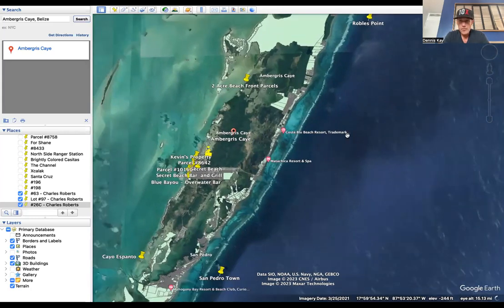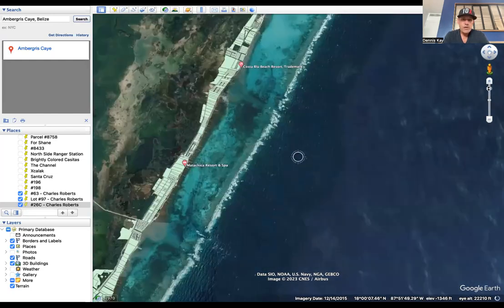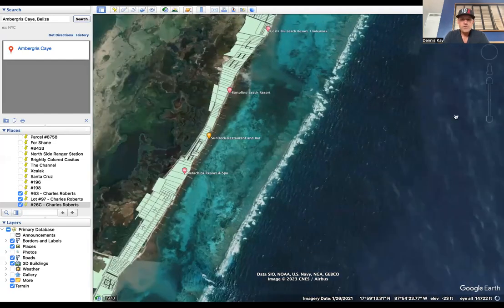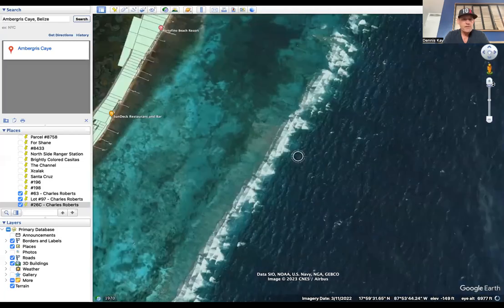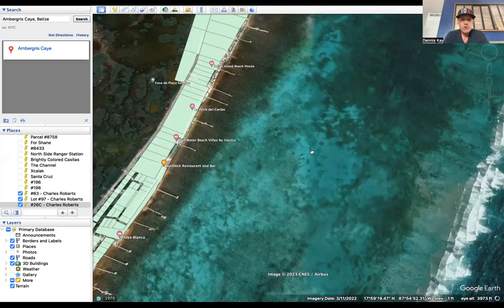Now, one thing I will note regarding swimming is that when you zoom right in, let me see how far I can zoom in here. All right, so you see the reef. Let me just go to the shorelines.